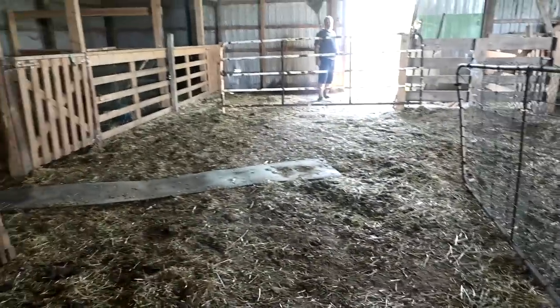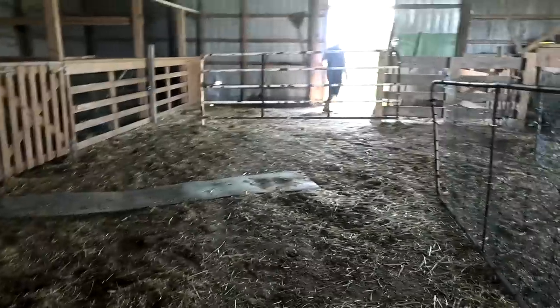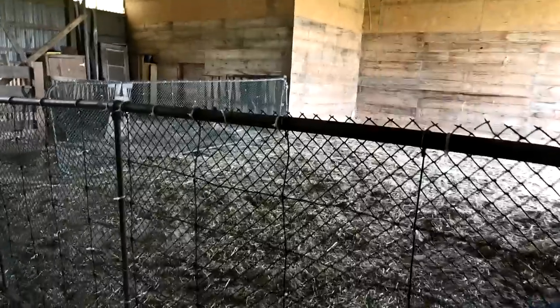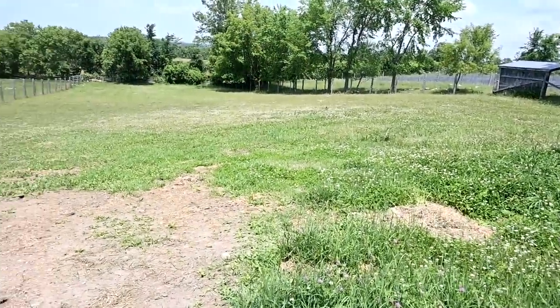Okay, so this is the outline, guys. Let's walk in there, I'll show you. But first, this area here will be where we tack up our horses. We have all this room to tack up and do stuff with the vet and the farrier and the chiropractor. And yeah, we just made a horse barn in an hour.